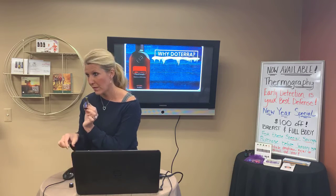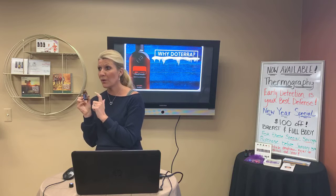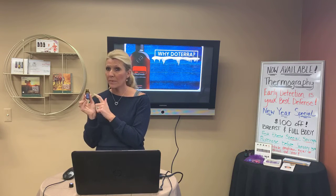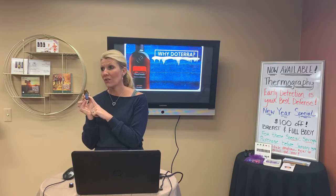So here's peppermint oil. doTERRA's oils, because they are so pure, are extremely concentrated. For example, one drop of peppermint oil is equivalent to 28 cups of peppermint tea. Wow. So you don't need much; a little goes a long way.